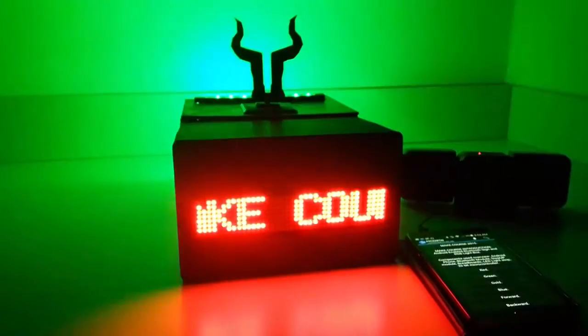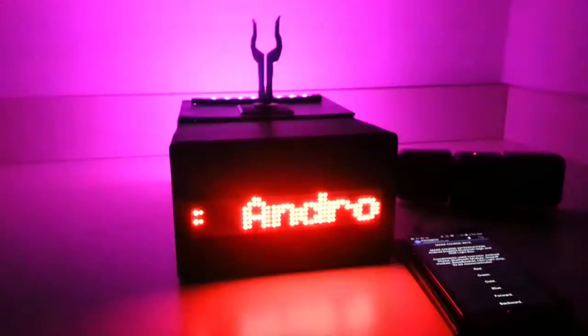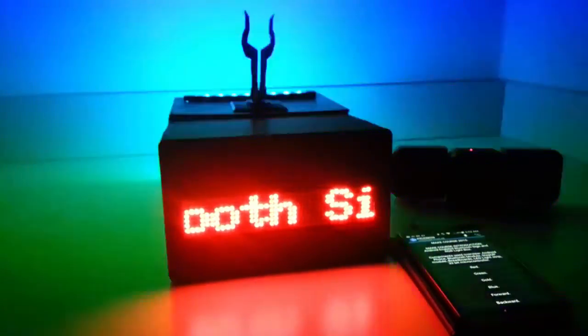This is an Android application that I developed. You can have your microcontroller tell any Android device to talk out loud. It can send or receive data over a Bluetooth connection.